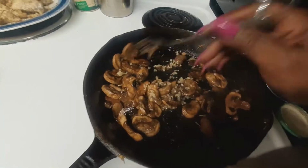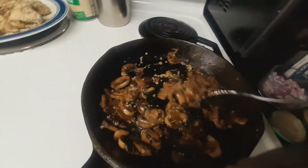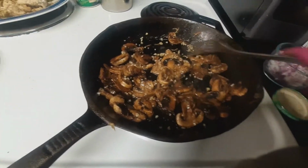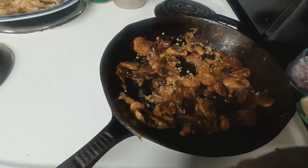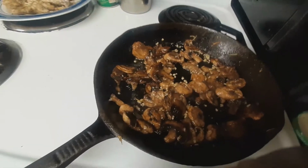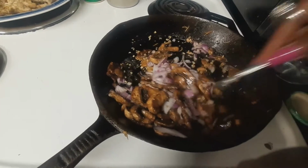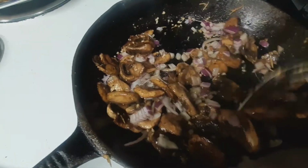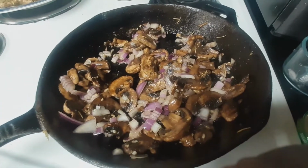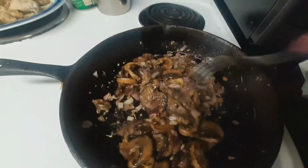Mix this around in the pan. Let it cook a little bit with the mushroom. Smells so good. And let that cook just a little bit. And while that is sauteing, I'm going to get ready to add in my onions to this. I'm going to mix this up and let this saute together really good also. This smells so good. Really, really good.